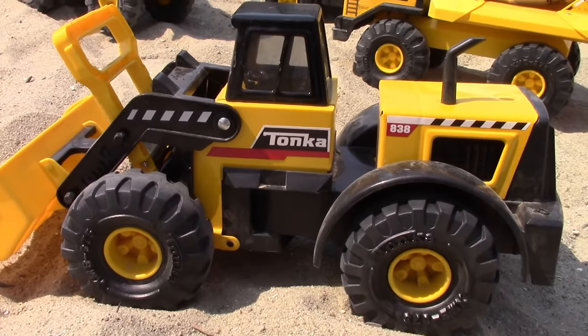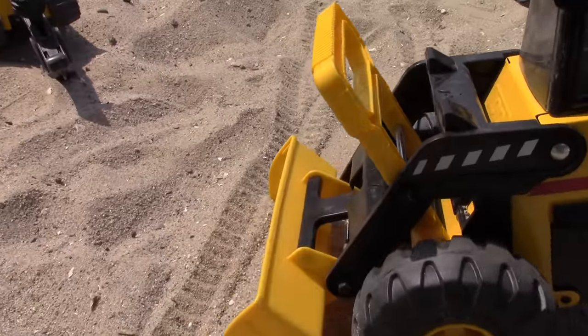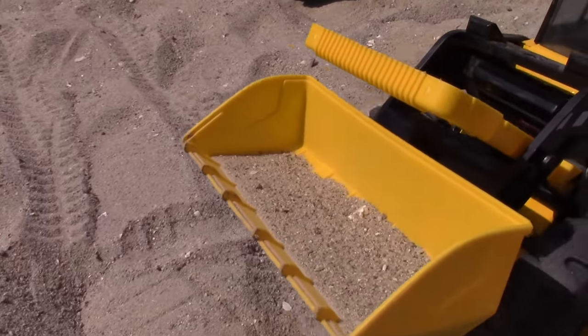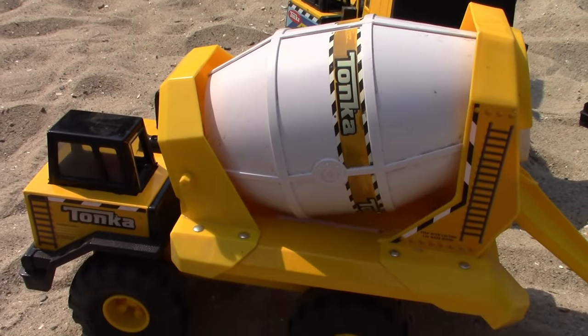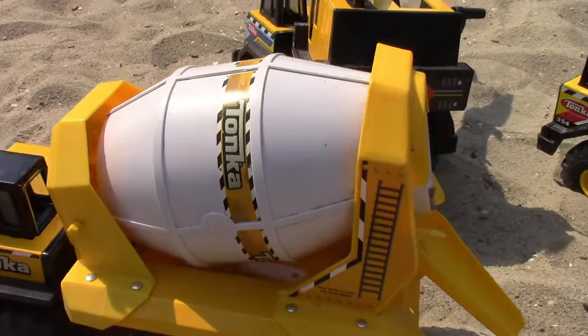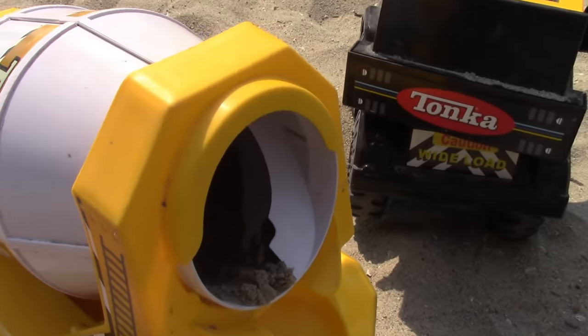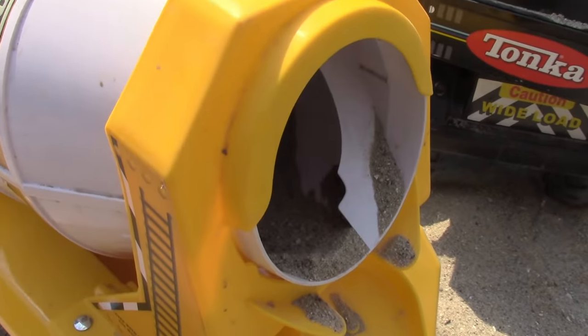Right here is the front loader. He loads things in his shovel right in the front. And here's the cement mixer. You can put the dirt and the sand right in the back and then you can mix it.